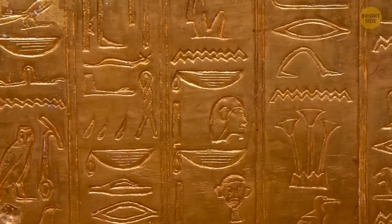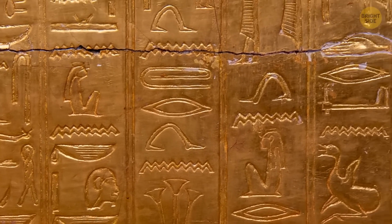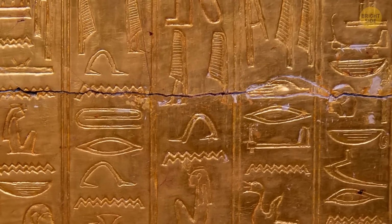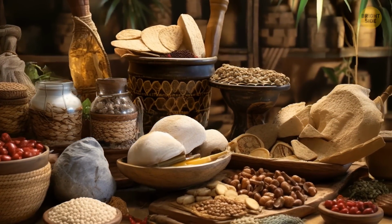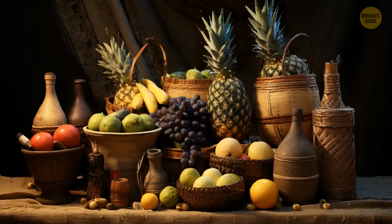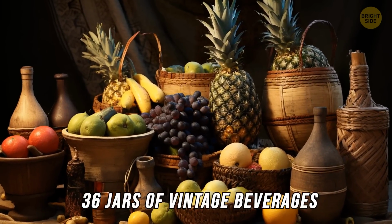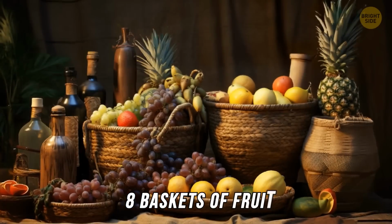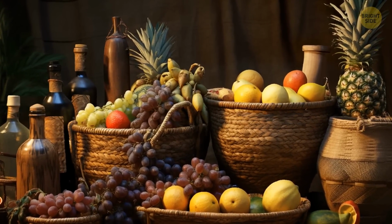Additionally, the walls of the tomb were decorated with spells from a special book, which contained a collection of poems that the Egyptians believed would help people reach the afterlife. And speaking of how important this journey was, people also placed food in these ancient tombs. In King Tut's tomb, archaeologists discovered 36 jars of vintage beverages and 8 baskets of fruit, which were believed to be left there to help him in his journey to the afterlife.